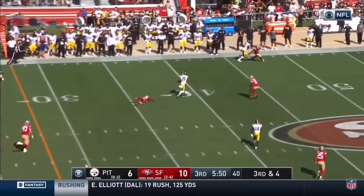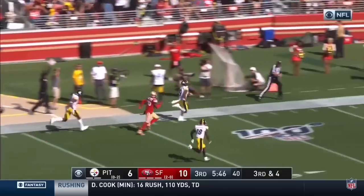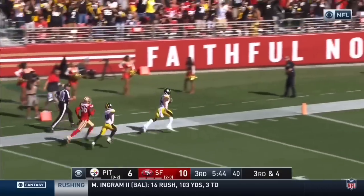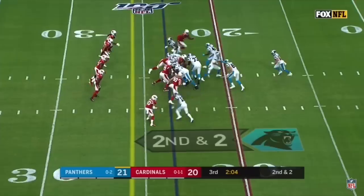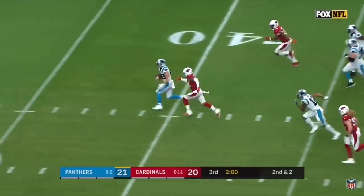Rudolph on the move. A strike to Juju Smith-Schuster up the sideline. And there he goes. Well, I'd say he got things going, Greg. He's done all right for himself. McCaffrey picks up the first down. Has some room. Makes a man miss.